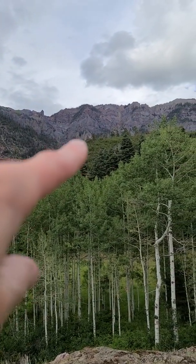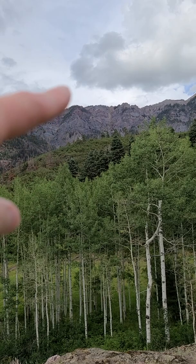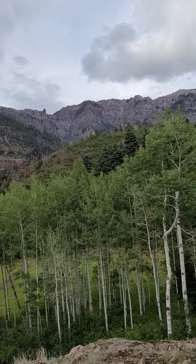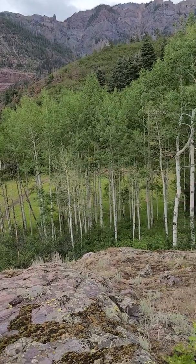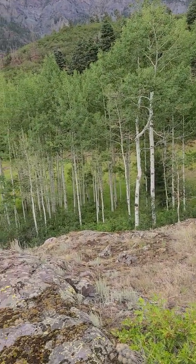Actually, there's a differently colored rock right there, and that's probably an intrusion that might contain some minerals. But anyway, here's a little low spot that has a meadow that tends to flood.